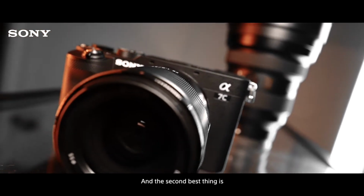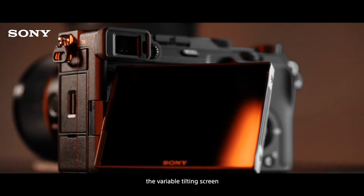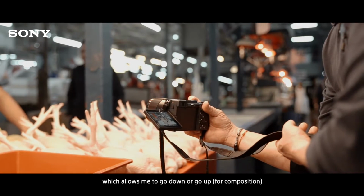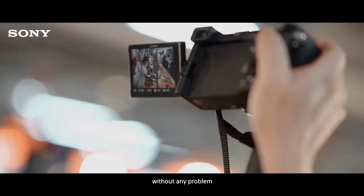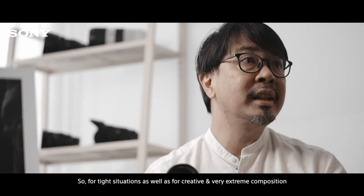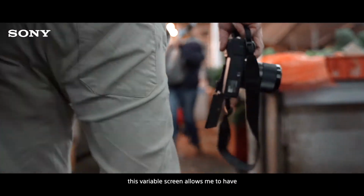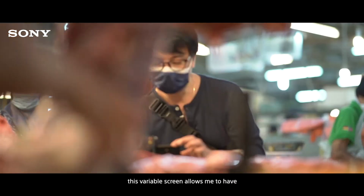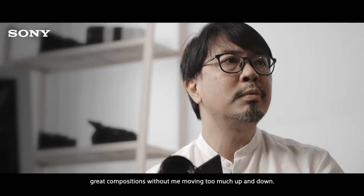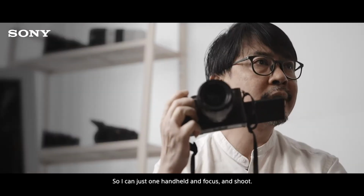And the second best thing is, if you look at it, it's the variable tilting screen, which allows me to actually go down or go up without any problem. So for tight situations as well as for creative and very extreme composition, this variable screen allows me to have great compositions without me moving too much up and down. So I can just one handheld and focus and shoot.